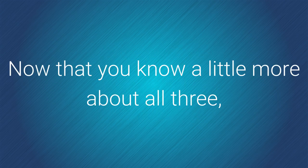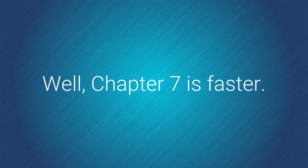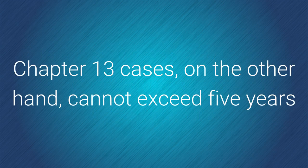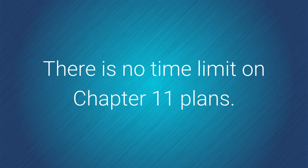So what are other key differences between Chapter 7, Chapter 11, and Chapter 13? And now that you know a little bit more about all three, how do you determine which one is your best option? Well, in most cases, Chapter 7 is faster. Most Chapter 7 cases take about 3 months to complete. On the other hand, Chapter 13 cases cannot exceed 5 years. Sometimes they're as short as 3 years, but typically they are 5 years. There is no specific requirement as to the length of a Chapter 11 plan, but it is subject to a reasonableness standard as set by the court.